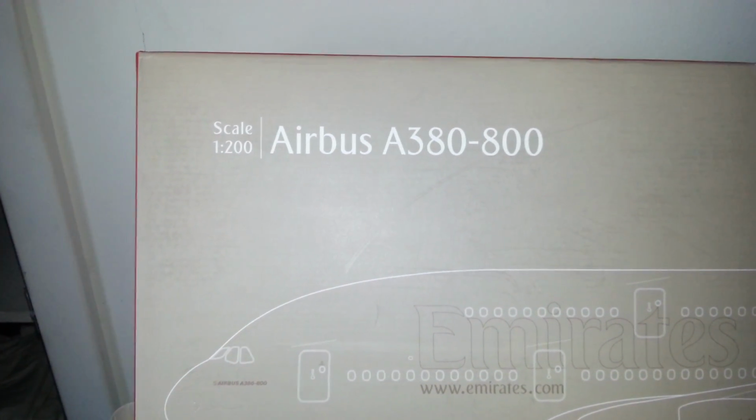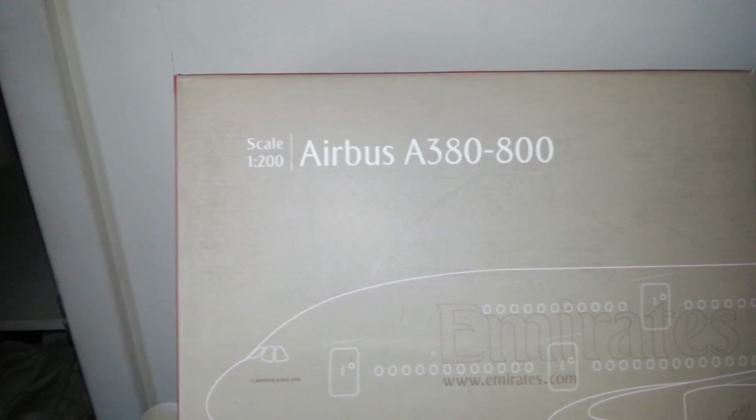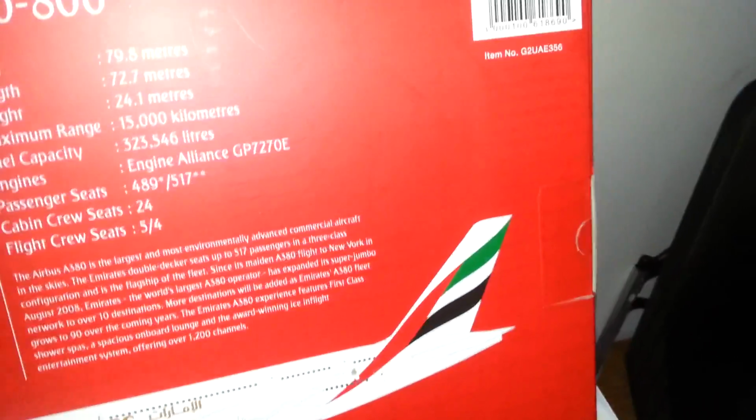There's the scale model, the 380. This is the first 380 came in 1-2 under any model. That includes JC Wings and Gemini. And I see why it sold out pretty quickly. Now I'm going to turn the box over and give you an idea of the details of this model of the aircraft. Well, I'm sorry about that, y'all.